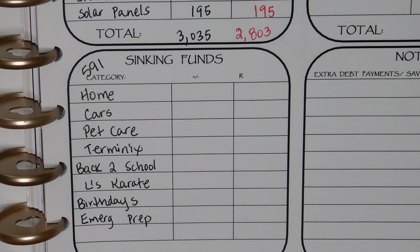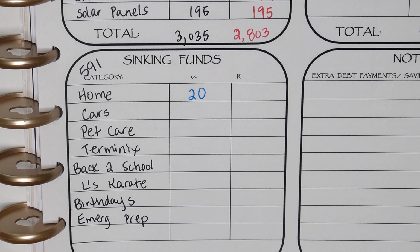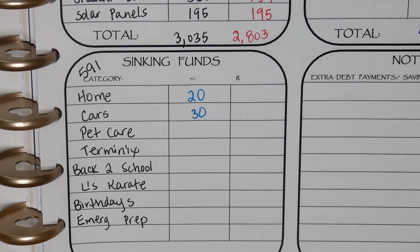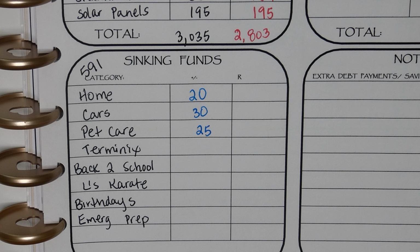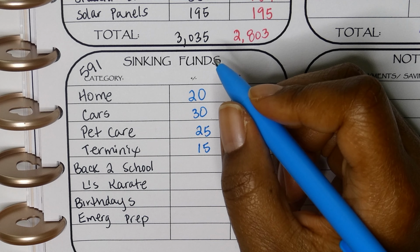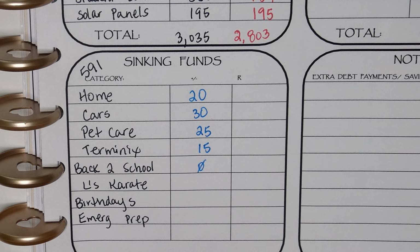All right, so let's go ahead and add in our amounts. So for sinking funds, we are going to add $20 to the home category. For cars, we're going to do $30. Pet care, I'm going to do $25. And Terminex we'll just give $15. Back to school. Oh, I don't know why I put that one here. We're not going to do anything for back to school. I meant to leave that one off.